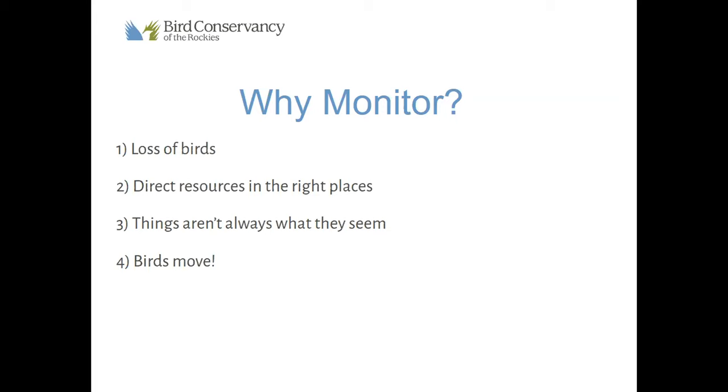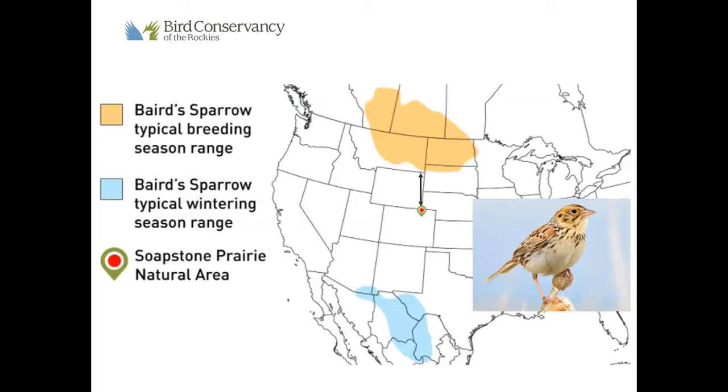For example, Bird Conservancy has monitored birds out at Soapstone Prairie Natural Area in northeastern Colorado since 2006. After several years of monitoring, they noticed a rare visitor singing with the other birds, a Baird's sparrow. This little bird typically breeds in the grasslands in northeastern Montana, western North Dakota, and southern Canada, and that's shown in yellow on the map.